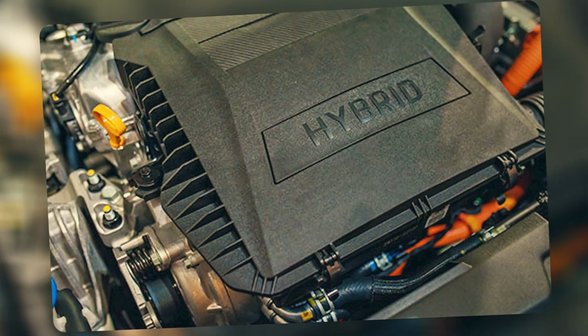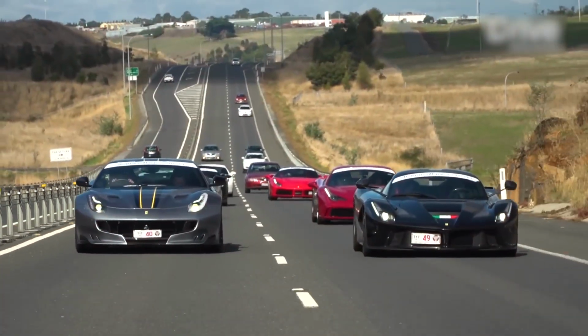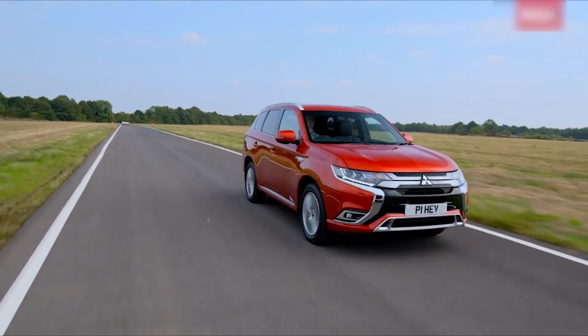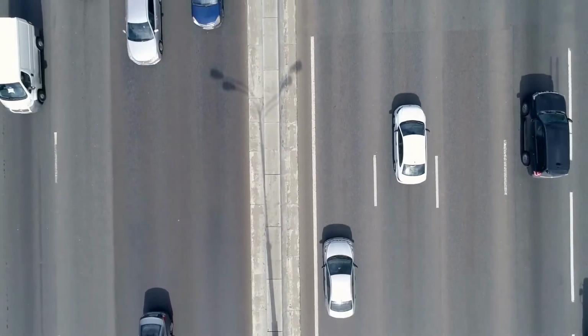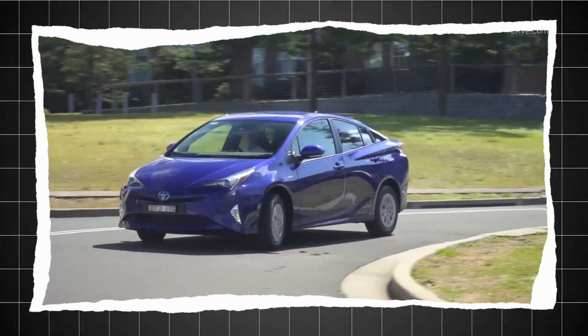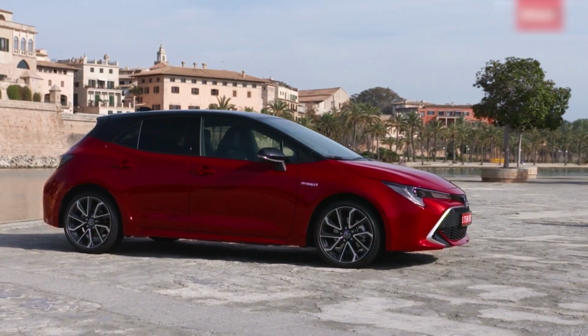And then we have hybrids. They blend combustion and electric power, switching seamlessly between both. Electric motors handle low speeds and idling, while the combustion engine kicks in for highways and demanding acceleration. Regenerative braking even captures energy during stops, feeding it back to the battery.